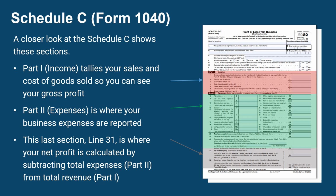Now, Part 1 is where your sales are totaled and your cost of goods sold is reported so that you can see your gross profit. Part 2 is where your business expenses are reported. There are over a dozen categories listed to help you stay organized, such as advertising, car and truck expenses, legal and professional services, rent, travel, and meal expenses, as well as other costs.